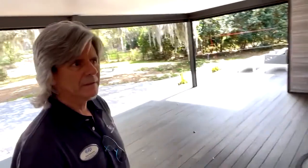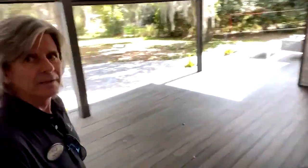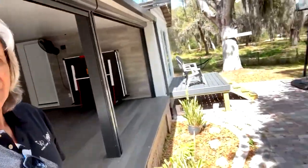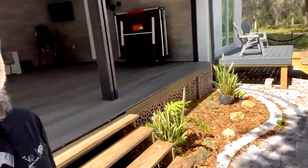Here we've got the outside area. What a fantastic deck. This thing is huge. It's got tile on the floor. It's got the Trex flooring, a tile on the wall, I should say. You got another door leading to the inside there. There's your kitchen window. Got a great deck area here for sunning yourself. Got another small deck right off of the master bedroom, so you can sit there.